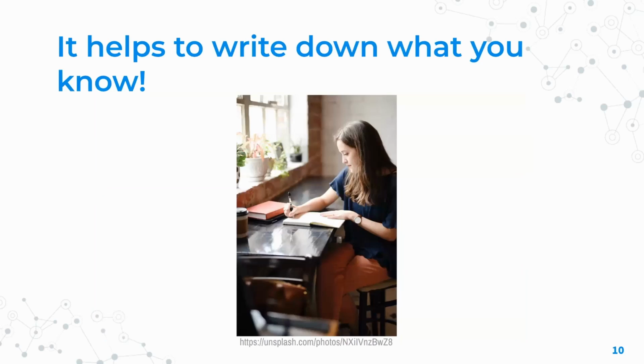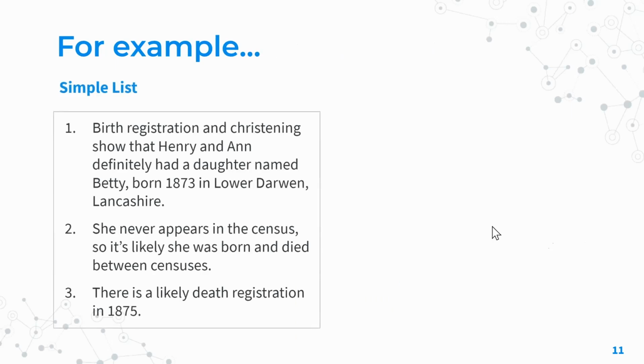Another thing that I found, you guys, which actually surprised me, is that it really helps to write down what you know. And it doesn't have to be anything fancy. So just a couple of examples that have helped me. Sometimes I will just do a simple stream of consciousness list to help me think through what I already know.